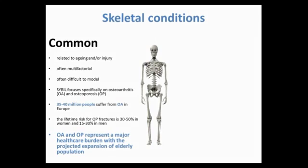So as you can see, there are up to 40 million people who currently suffer from osteoarthritis in Europe, and there's also a very high risk of osteoporotic fractures, which is up to 50% in women, up to 30% in men currently.